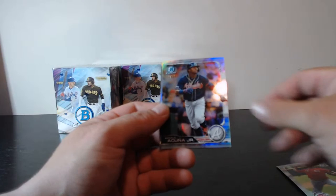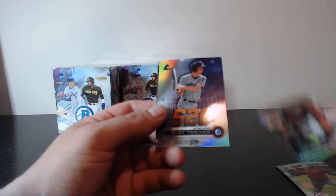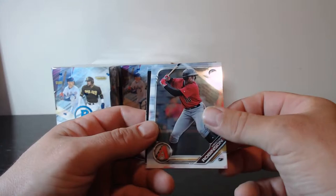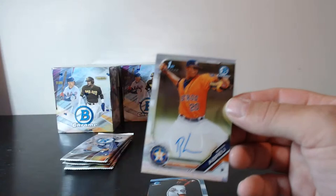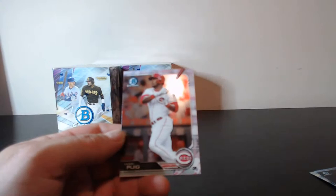Nice. Refractor for the Atlanta Braves, Ronald Acuna Jr., 287 of 499. I think anything Acuna is good to hit, just like Trout. Stat Tracker, Connor Scott, Miami Marlins, Chris Sale. Ryan McKenna, Christian Robinson, first Bowman, rookie auto, going out to the Astros, Brian Abreu. That's the second Astro hit, too. Victor Robles, Yasiel Puig.